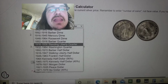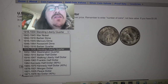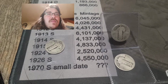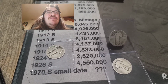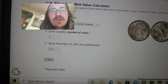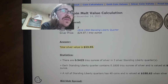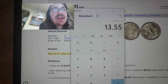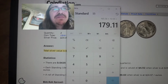Up next, we have the Standing Liberty Quarters from 1916 to 1930. Let's see how many we have and their value. Looks like I'm still sitting on only 3. Let's see their melt value. Okay, so for 3 of them, the current value is $13.55. Let's add that into our total, bringing it up to $179.11. Let's move on to the next one.